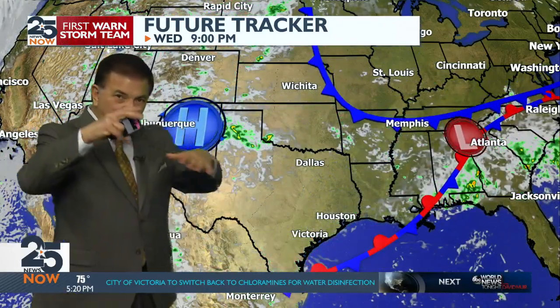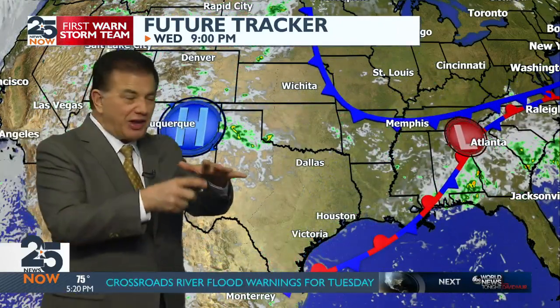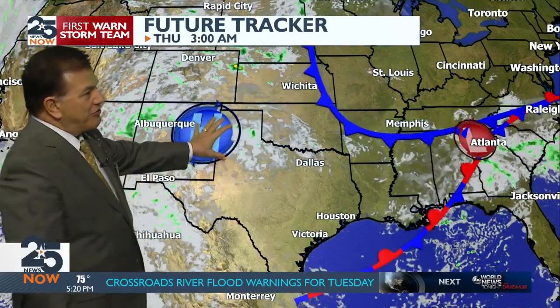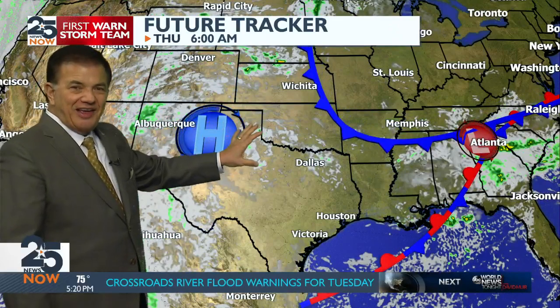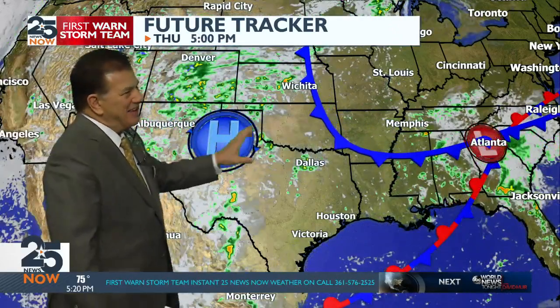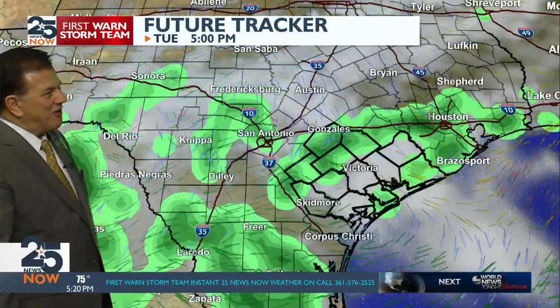Now, we're going to have some clouds, but we're going to have drier weather aloft, which is not going to allow those thunderstorms to build. Then high pressure comes in, and by Thursday, Friday, you're going to go, oh, there's the sun. It's so warm. We go from one extreme to the other. So, yes, we're going to say goodbye to most of that shower activity.